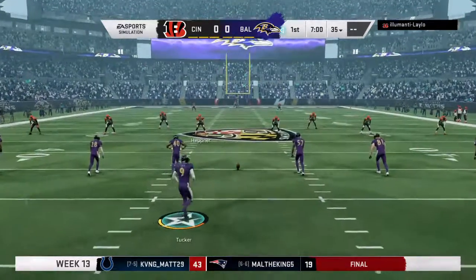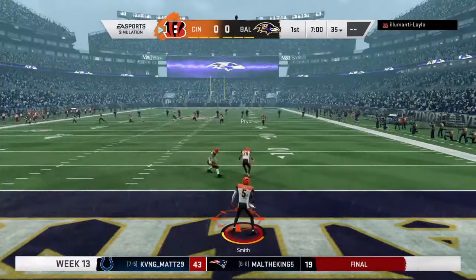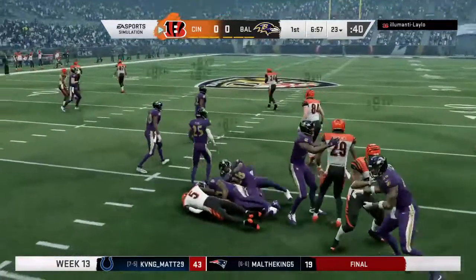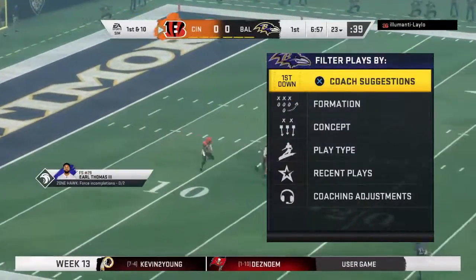The calendar has turned to December, and we're in the home stretch now as we're underway in Week 13. Fielded about a yard deep. And he'll get across the 20 before he's brought down at about the 23-yard line.